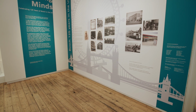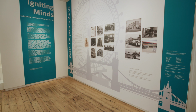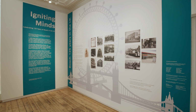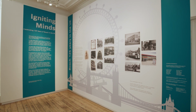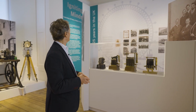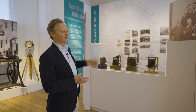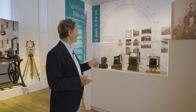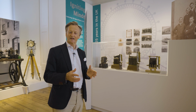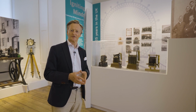And if we now look at the wall over here, this is dedicated, and is really the reason that we're here, because this celebrates Bosch being in the UK 125 years. And the reason he came to the UK was he saw it as the best step for him to make his company global. You'll see some early photographs of early premises in London, and in the background you can see the London Eye and Tower Bridge. And the reason that I put those in is that they're both powered by Bosch components. So that gives you an idea, these two iconic structures, of just how embedded Bosch are in the UK.